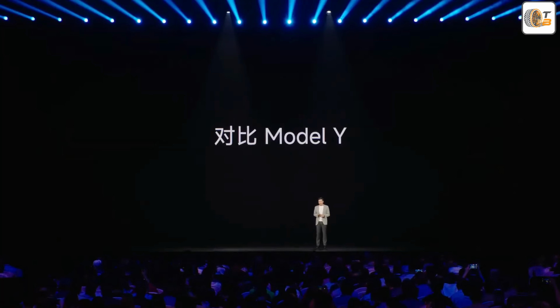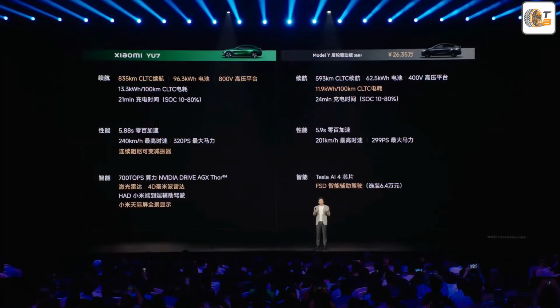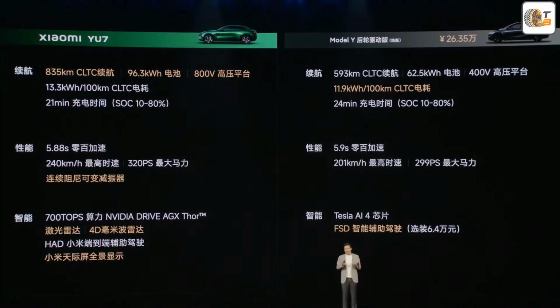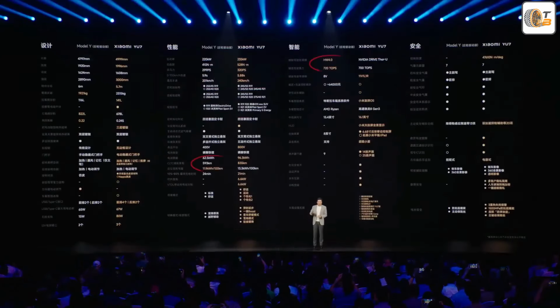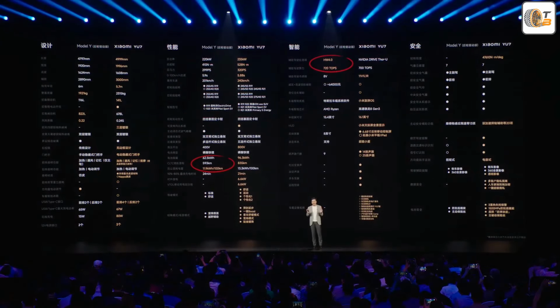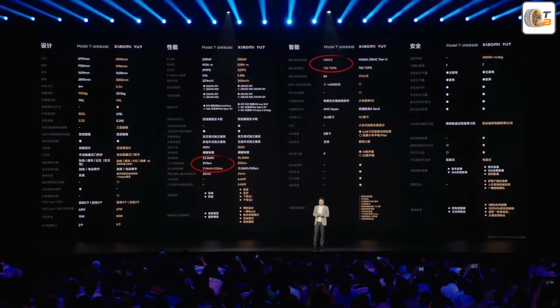So here, let's compare with Model Y. Our battery pack is 33.6 kWh larger than Model Y's, and the range is 242 kilometers more. Just comparing the storage and the battery, we are already winning. And what about others? So maybe we should not join this comparison. Here I showcase a chart. However, Tesla definitely has a strength in terms of power consumption and FSD. Definitely they're winning. We still have a long way to go.